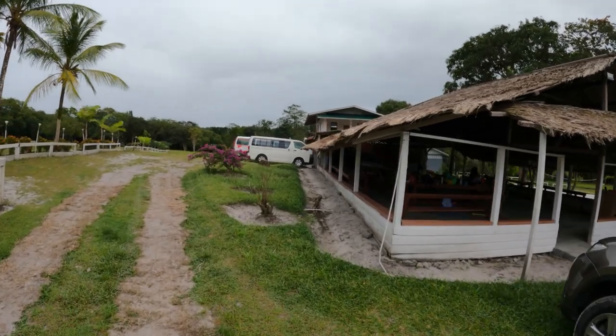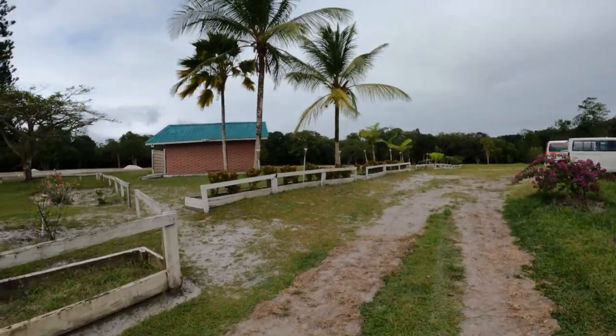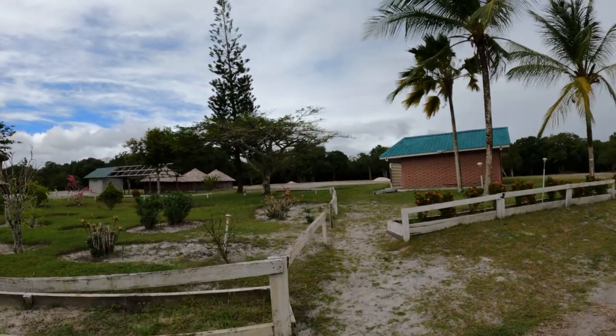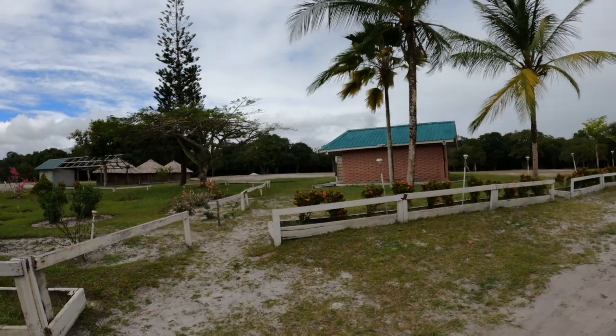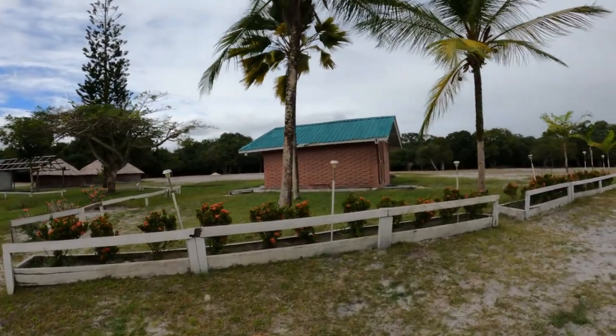So this is the section with the table tennis that I was talking about. So you can play table tennis in there. Over there are the changing rooms and the washrooms. They have that too, both male and female washrooms and changing rooms.